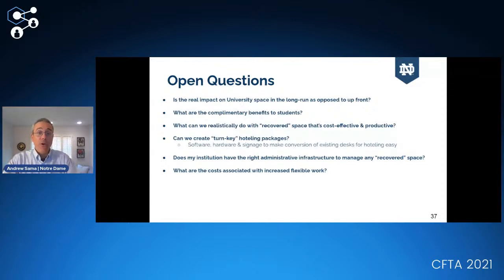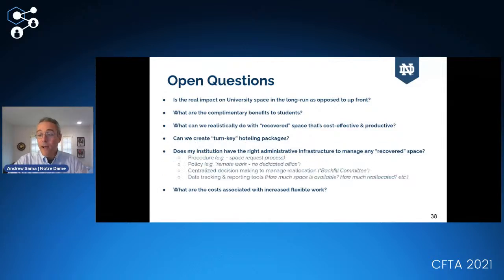I know yesterday, I think FM Systems showed some survey data saying 42% of their users are looking for information on how to do hoteling. Count me in that group. I'm looking for current turnkey packages to do that and help my units take advantage of space that they can recover quickly. I'm also thinking a lot about, do we have the right administrative infrastructure to manage the recovered space?